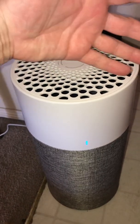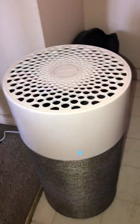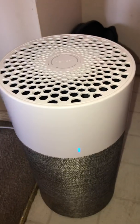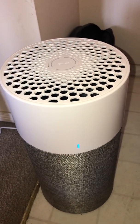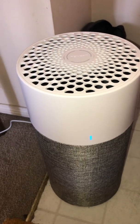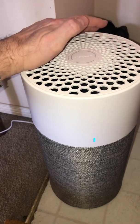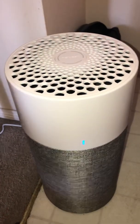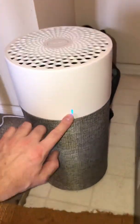I get a lot of odors from other neighbors in my apartment building when we cook. Some of them have pets, and you can definitely smell other people's food and stuff like that. This thing will just be amazing. It just makes everything seem really great, really fresh. Anyway, so the air is pretty clean in here because it is blue.